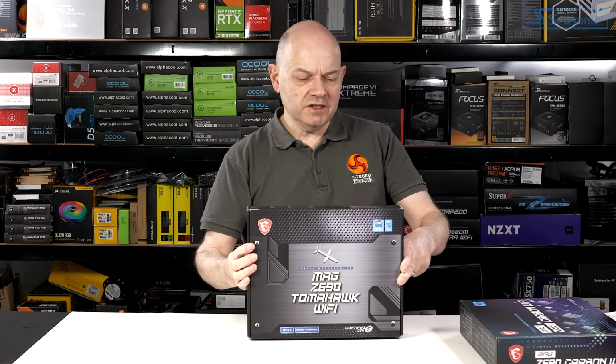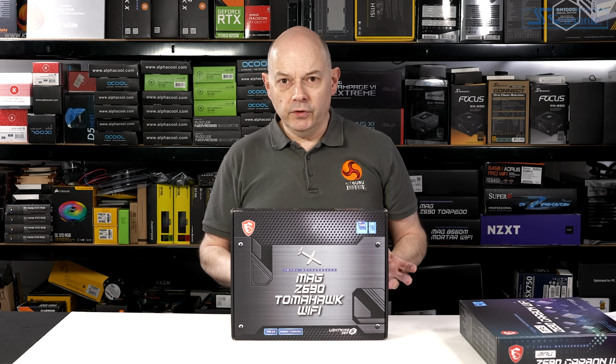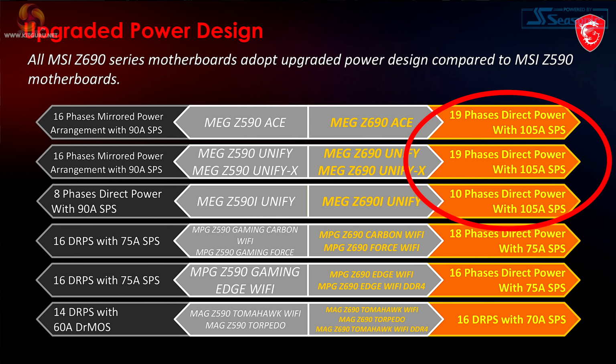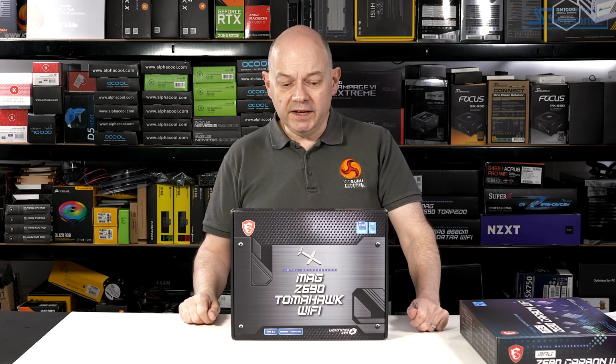And that brings us to this, the MAG Z690 Tomahawk Wi-Fi, which sells for £260 and supports DDR4 memory. And that gives us a conundrum. The super duper high-end Z690 board selling for £300, £400, £500 or £1,700 with epic VRMs that can deliver 1,000 amps of power, and they support DDR5 and DDR5 overclocking. You're looking at an enormous sum of money.